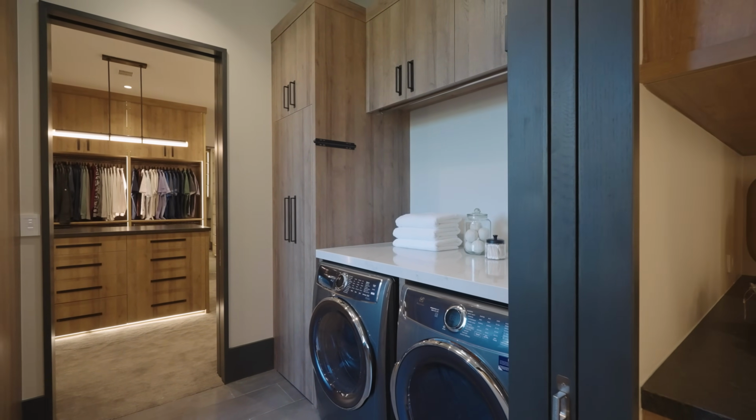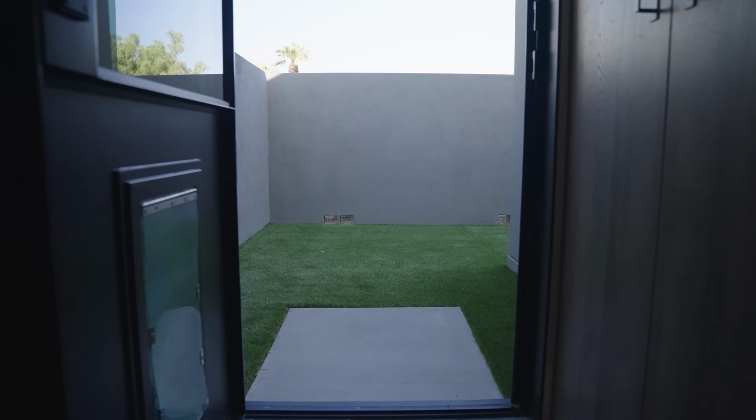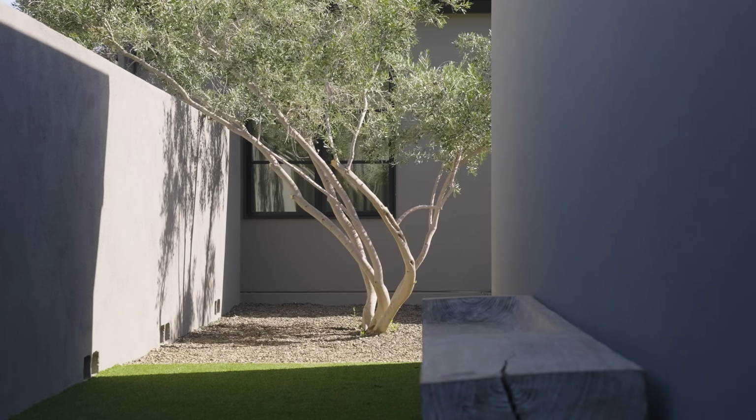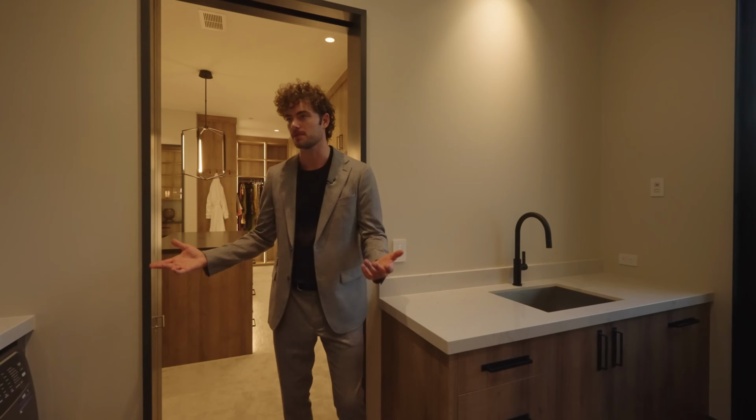In case you sleep with your dog, we also have a dog run out through this door, and that leads you actually out to the shed, that entertainment space, which we'll get to later in this tour. Also convenient to have a sink in here as well on top of your laundry.